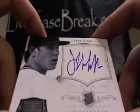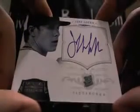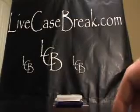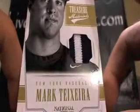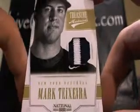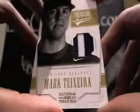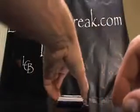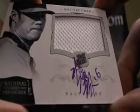Is Jeff Locke, Pittsburgh Pirates. Jeff Locke. Card auto rated rookie. Patch, Mark Teixeira from the Yankees. Mark Teixeira. Another patch there. That is number 15 of 25. Wei Yin Chin. Look at that autograph. That's Baltimore Orioles.